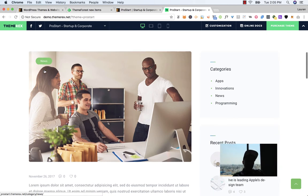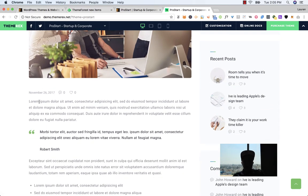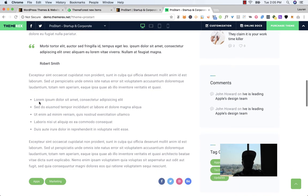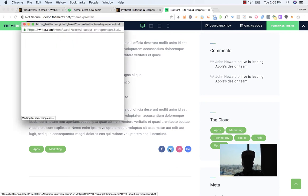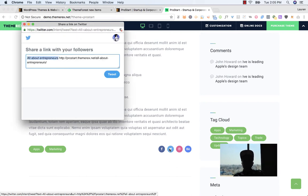I think it looks very nice and expert. And then here we have the actual article. And again, some tags, share buttons. Let's test those out, see what happens. Looks great. I love that they pre-fill the tweet.